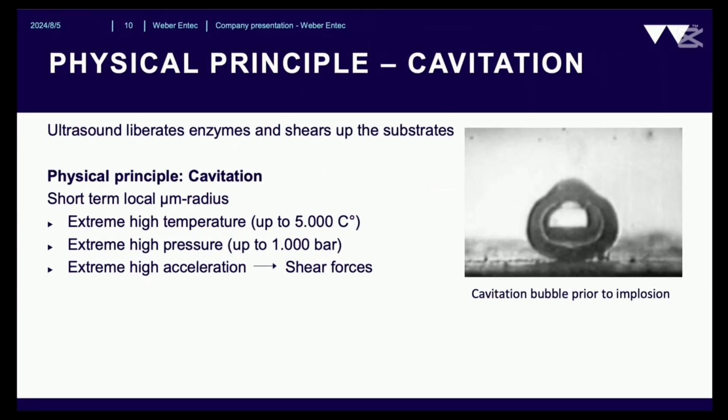The physical principle, I mentioned that, is based on cavitation. Microscopic scale steam implosions, millions of them in the substrate, will be disintegrating the cellular structure. It's not making a long particle short or a big particle small, which all the others are doing. We are disintegrating the cellular structure of the media with cavitation, and that's maybe the main difference here.